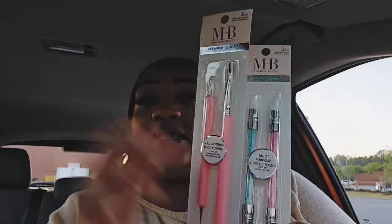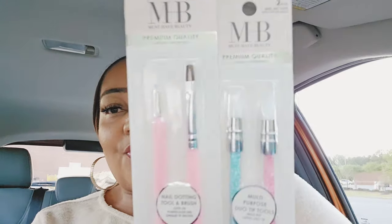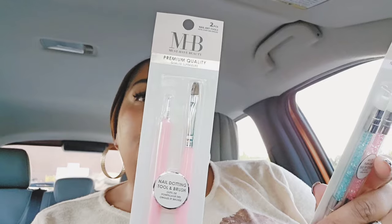I haven't seen these near me, and sometimes these things might not ever make it near me. For whatever reason, certain things just don't come my way. They'll go to Kingston, which is a little over half an hour away, but they will not come to Greenville. So this one is for nail gems. And it's also a brush.